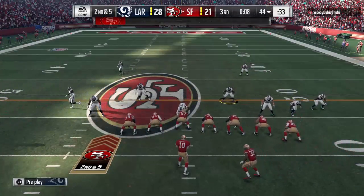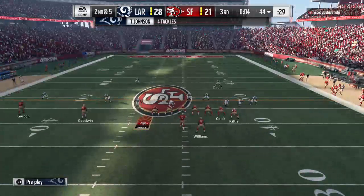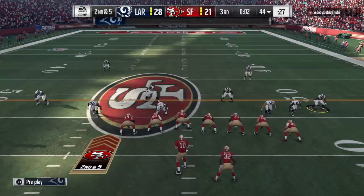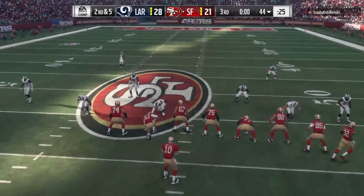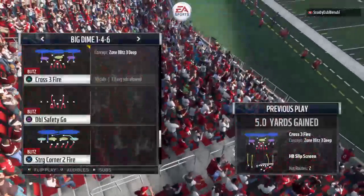For a second there, I thought that might break big. Screen pass, looked like it was coming together, looked like there was an opening. Still, ended up with a solid gain. Back now here in Santa Clara.